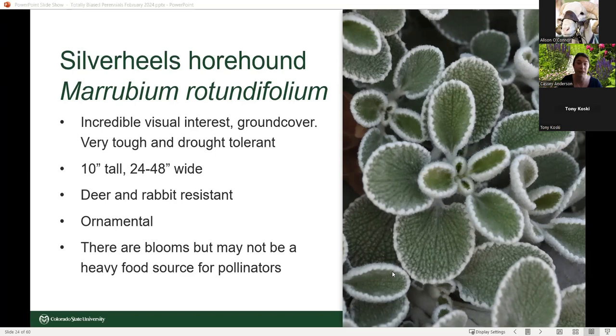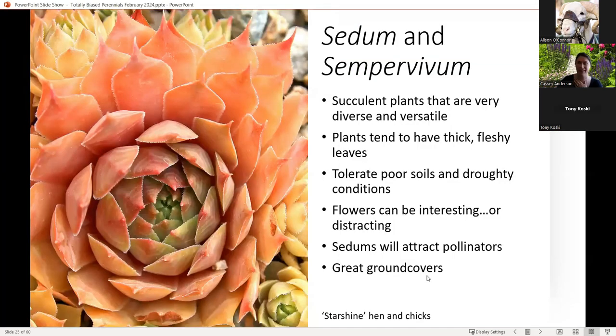Someone just asked if it self-seeds. I have not seen much instance of it self-seeding in our demonstration garden. And it's not one that I've gotten yet for my personal garden, but I love it in our demo garden. Okay. Al, do you want to take sedums?